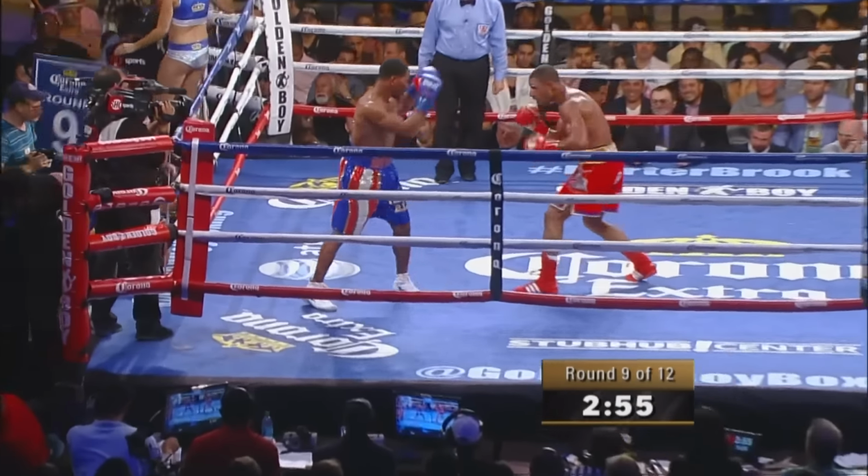Still messy, it really is. Brook looking the fresher and landing clean again. That's what Brook needs, the space between them, get the punches off. Oh, look, Paul, another one of those lefts there, Brook.